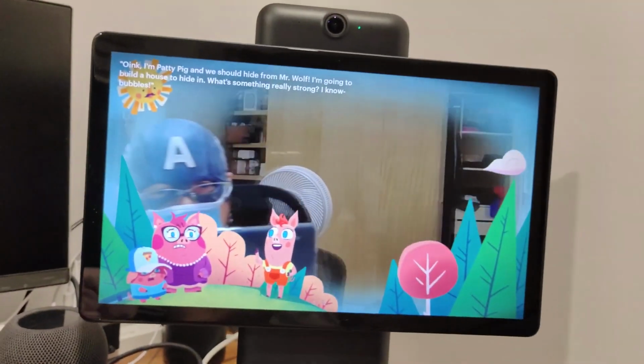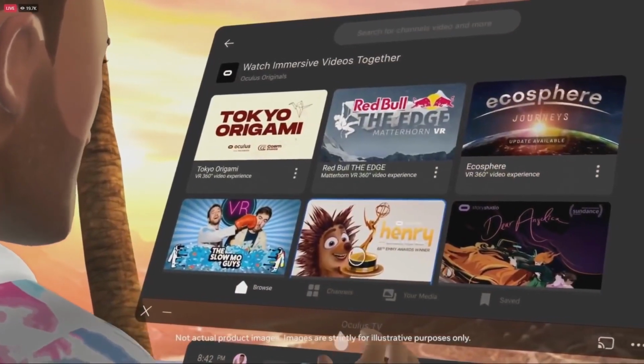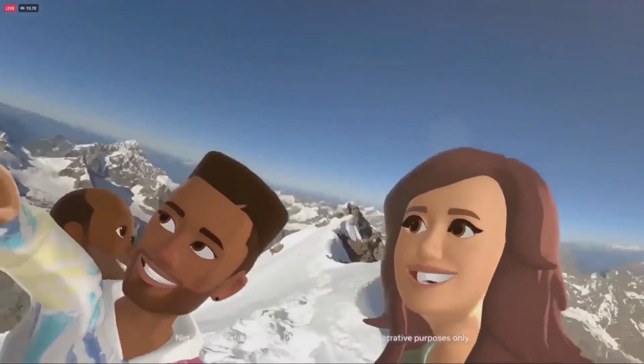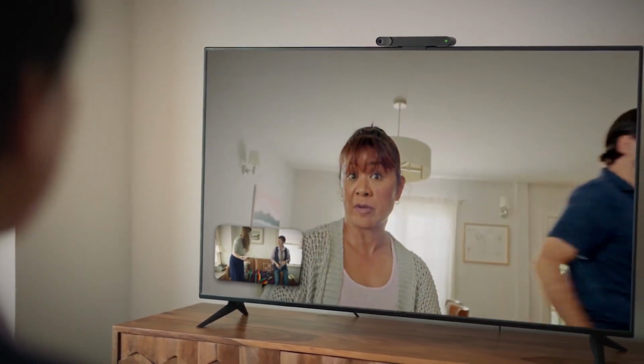A physical button or a manual shutter can be used to switch off the camera and microphone. Because it has Alexa built in, your kids can use the Portal to contact 911 if you become incapacitated, which could be a useful feature, God forbid. There's also a nice View Together option that allows you to watch a movie or show with someone who is thousands of miles away at the same time. But this is more beneficial for a larger screen, such as a Portal TV.